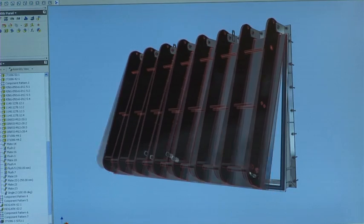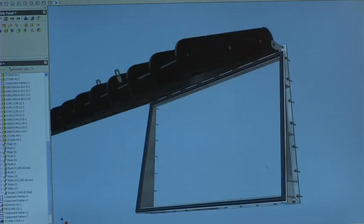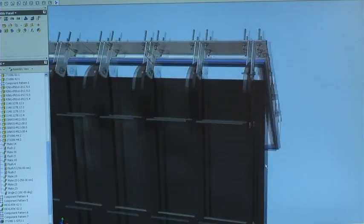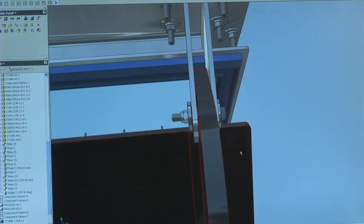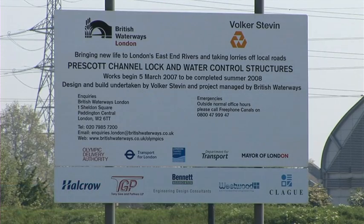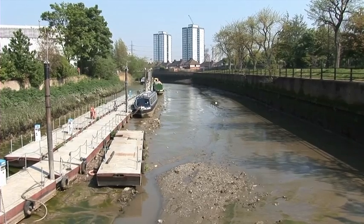The details are always extensively discussed, especially when it comes to custom-engineered specials, like this flap valve. We designed 6 of them for a UK client that demanded peak performance over a span of many years. Each flap valve measures 4 by 3 meters. This project is built as part of the Olympic 2012 Games, or on the back of that, to provide tidal exclusion to the Prescott Channel and upstream.